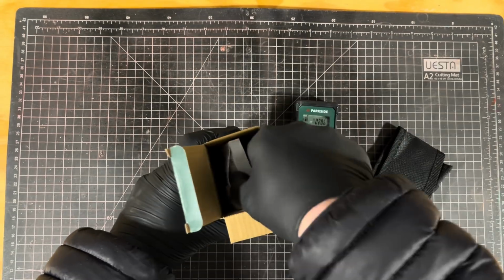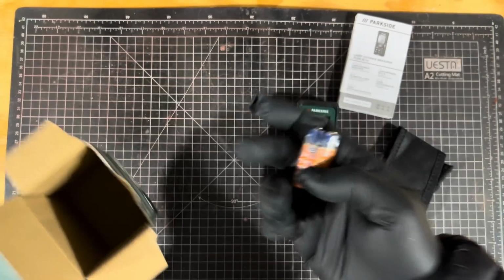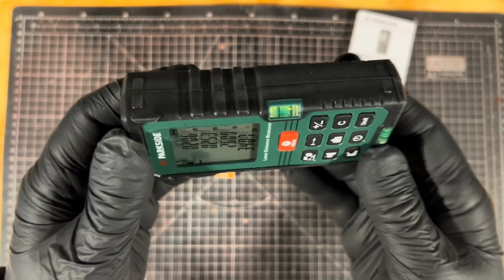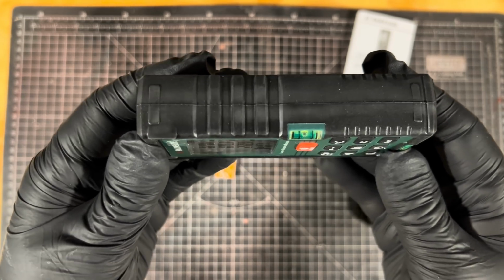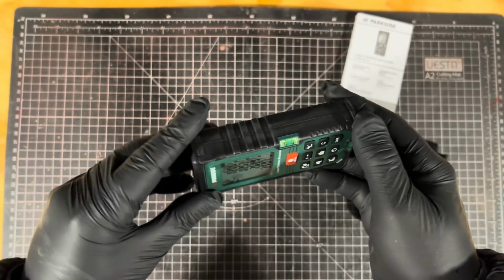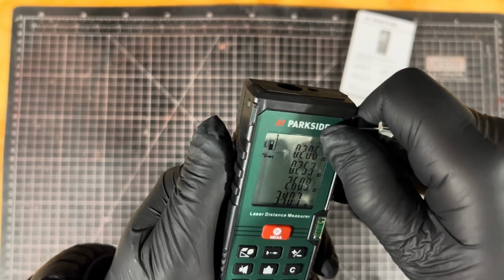Here we go. Nice little case. A massive instruction manual, and I think this is one that we do need to read. And a couple of AAA batteries. You can see the spirit levels, one there, and I suppose that's for, or use it as a spirit level, of course, but also to get your position right when you're doing a measurement. Either that way or that way. Loads of rubber all the way around, which is good to see because you might drop it. Is there a part number on there? There if you need it. Protective screen cover on the front.